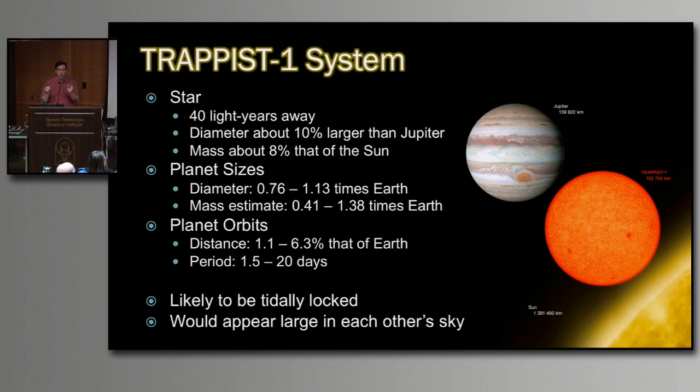And as I said, the orbits are tiny, from 1% to 6% that of Earth. The periods are 1.5 to 20 days, okay? The planet orbits around the star once every week, up to 3 weeks maximum. It means that these planets are likely to be tidally locked. There is no dark side of the moon. Every part of the moon gets light, but on these planets, they are tidally locked to their star, so they do have a dark side. They would have a side that's permanently in light, and a side that's permanently in dark.